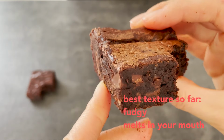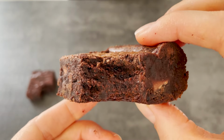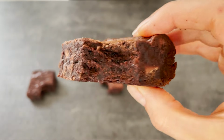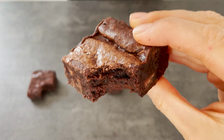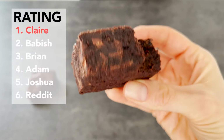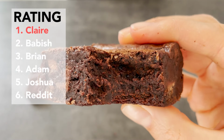But to give it a mild critique here, the brownie could be a bit more dense or rich to make it perfect. Overall, taste-wise, this brownie isn't as interesting as Brian Lagerstrom's, but settles in right behind him. On the texture side, this brownie is the winner from all contenders we've tested. And in the end, this makes the recipe our top choice from all 6 recipes.